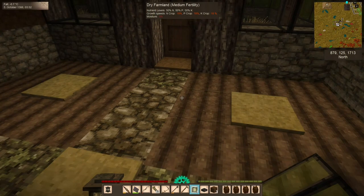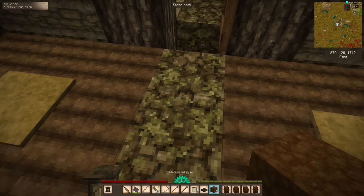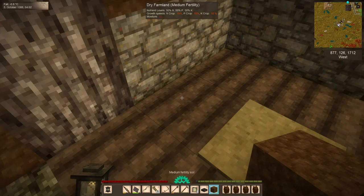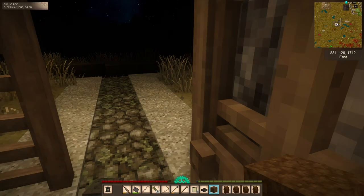So I am just going to tell you what, we're going to just control for this now, and we're going to fill these in with regular dirt, just in case that's an issue. So what will happen is we'll be able to look at our farmland here, and it will say plus 5 degrees Celsius in the info panel. So let's go get some water, and we'll fill those water holes in.